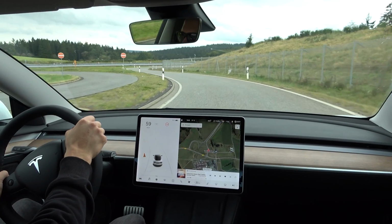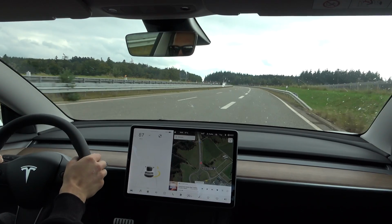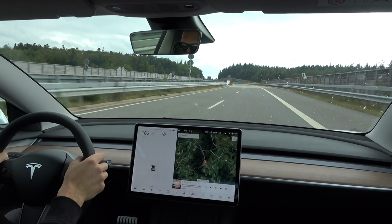Okay, so let's enter the Autobahn completely, and then we can try the maximum speed. I'm not pushing the gas fully, so the cameras and everything don't fly away, and now I'm full gas. Okay, we already have 150.